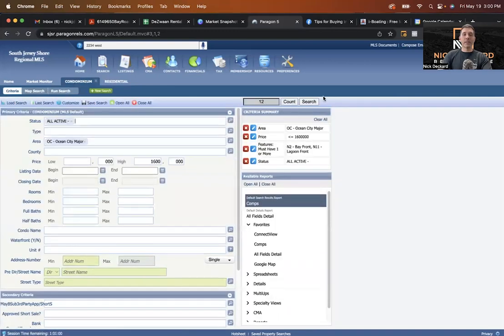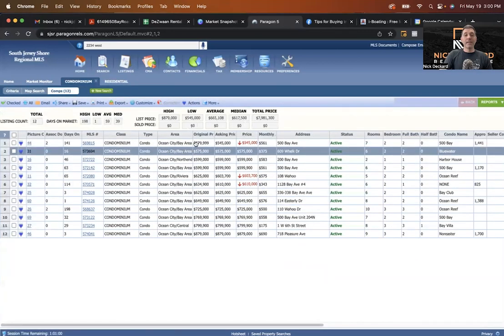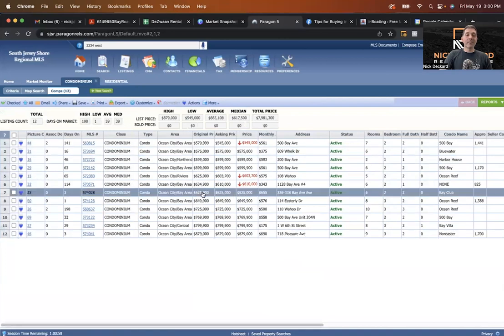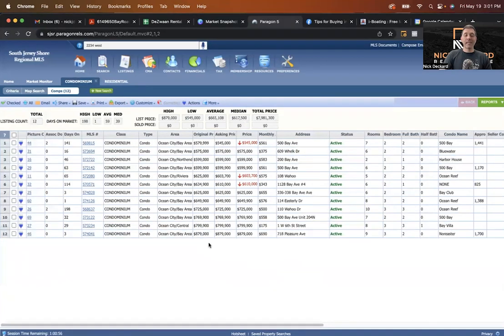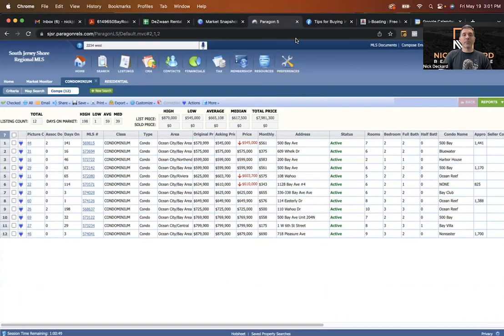But if we're going to go to the condos, again, still only 12. There's really not a lot out there. And again, these are ranging really in the mid 500s, 600s, 700s up to the 800,000 range. And these are primarily 2 and 1 bedroom units with a couple 3s in there as well.